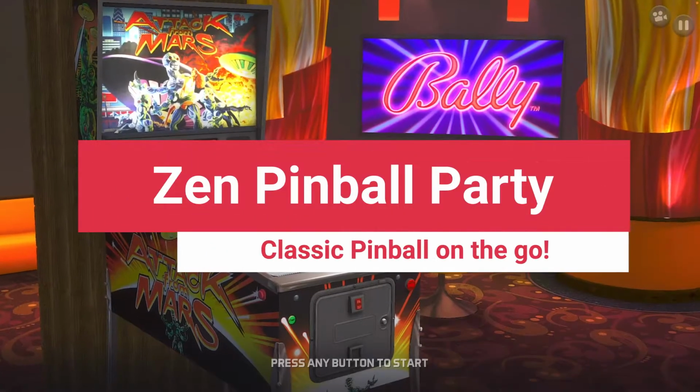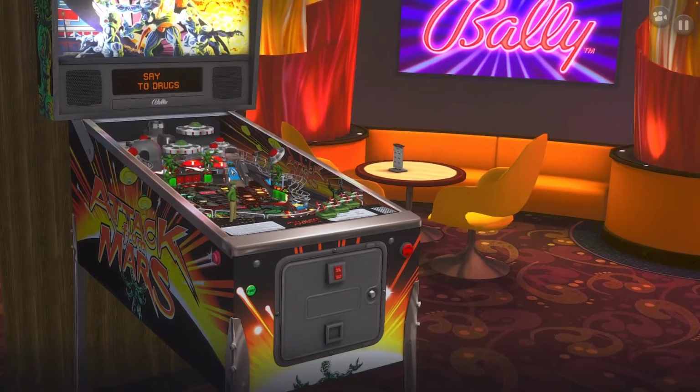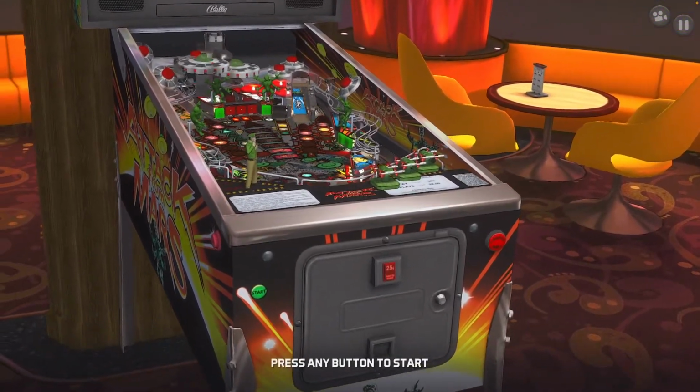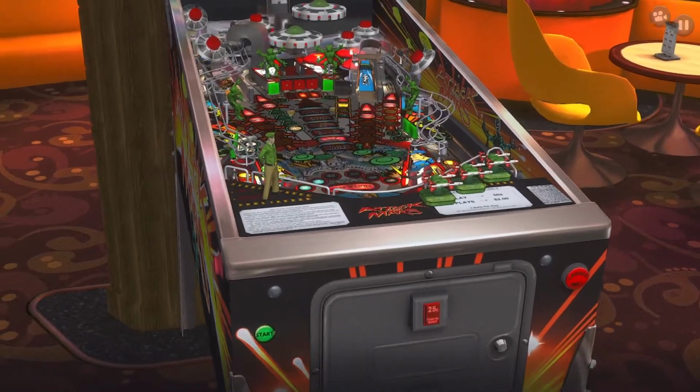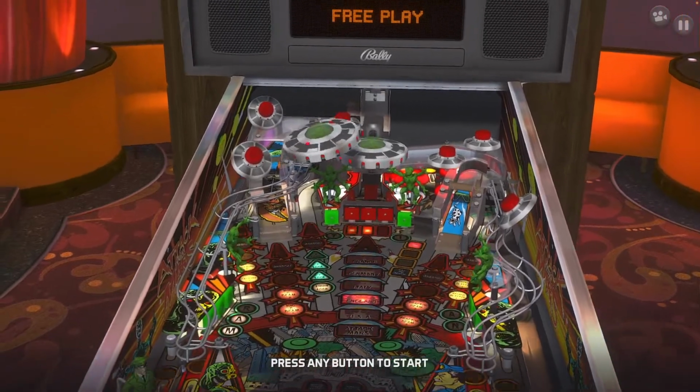Does any pinball game ever need an introduction? Hello everybody and welcome to the iOS Arcade, where today we are playing Zen Pinball Party. As I've said in the introduction, it's a pinball game and it is awesome. It's very highly addictive and I found myself really playing this quite a lot on the iPhone.